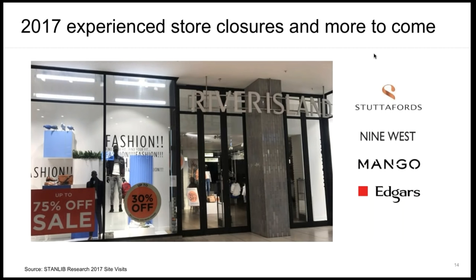And not only that, we've had lots of store closures. Cellfield is probably in the numbers already. It was challenging last year when Cellfield closed. Nine West is gone, Mango is gone, River Island is gone. And then the biggest concern now is Edcon. Edcon occupies almost 1.5 million square meters of space, and they're looking to close about 500,000 square meters of space. So reduce space by about one third. And it's happening already, some of that.